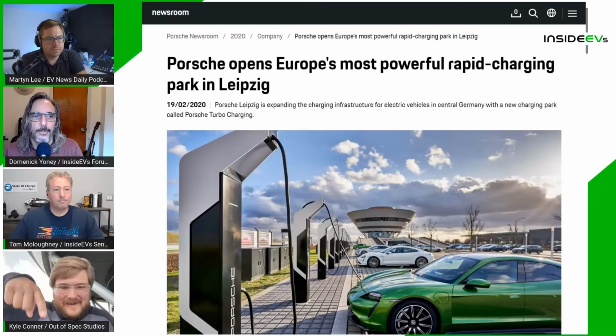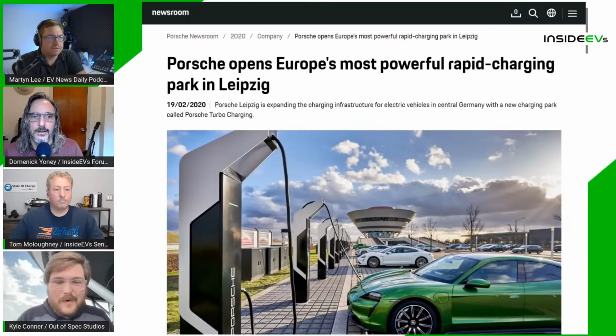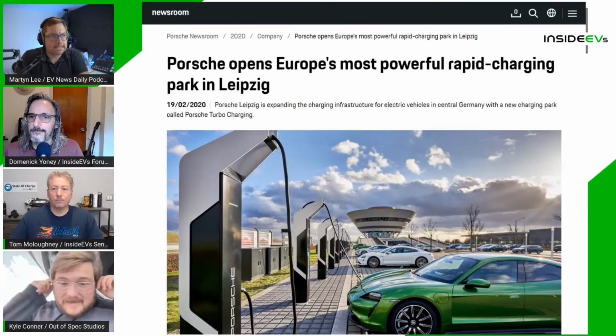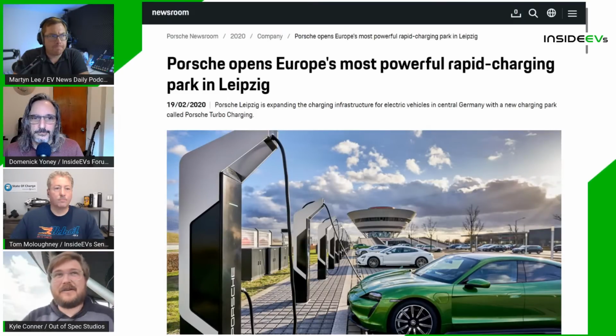I'm on the outer edge of it on the left side, right up that ramp in the back of this photo. But the crazy thing is, when this park was put in 2020, this was the craziest thing. I remember looking at photos of this going, wow, this is the future. And then the other day, I filmed a video of a place that has almost 80 DC fast chargers. The whole EV world is getting wild. I love it. Props to Porsche for being super forward thinking in e-mobility. They're doing it better than almost any other brand, I would say.